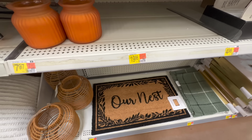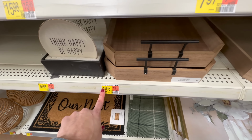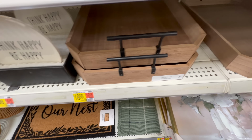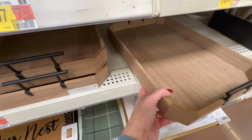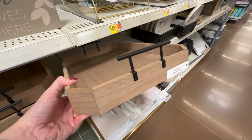Here is a little plate. It's trimmed in gold. Think happy, be happy for just under $5. Here's a pretty nice looking tray for $18.98. I love the detail of the handles. The wood itself isn't the best for that price. I think it should be real wood instead of that fake MDF. So you could definitely do better at Home Goods.